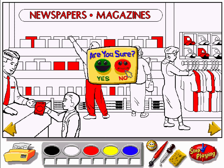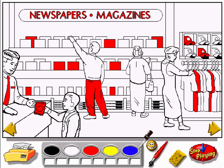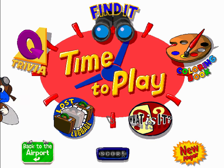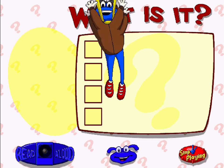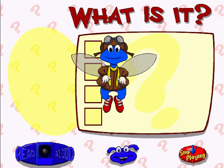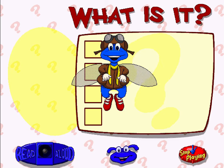Do you really want to erase all? Let's play another game! What level do you want to play? Oh boy! Let's play What Is It? Match the picture to the answers on the right. Good luck!